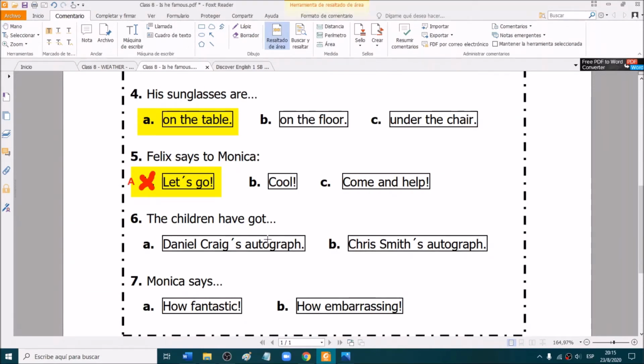Daniel Craig's autograph or Chris Smith's autograph? Is it A, Daniel Craig's, or B, Chris Smith? Good, yes, it's B, Chris Smith's autograph. Very good, so they didn't meet a famous person. It was a regular person, Chris Smith.